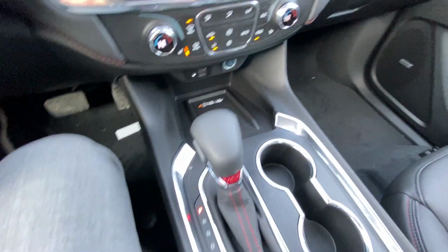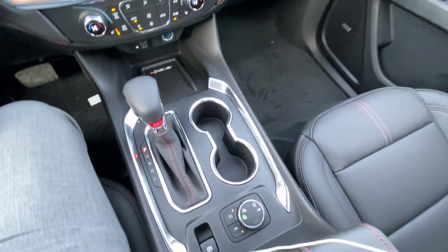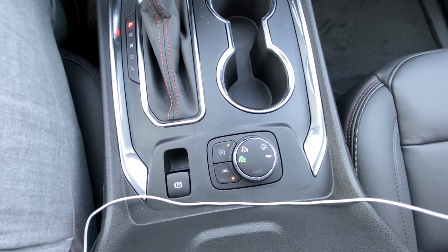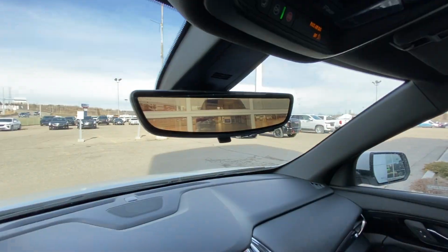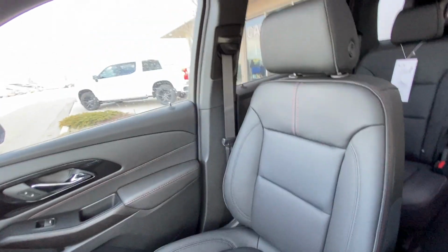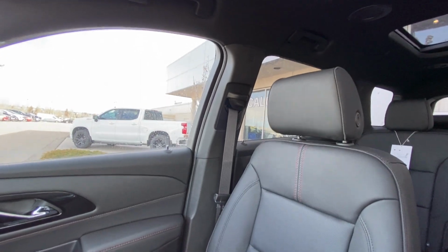You have your automatic shift knob, wireless charging pad, 4-wheel drive settings with the Traverse drivetrain, and a camera in the rear view mirror, all black dash, Bose audio, and our heated leather RS branded seating.